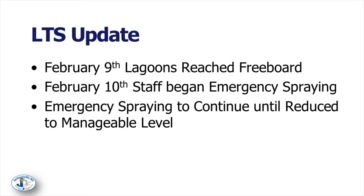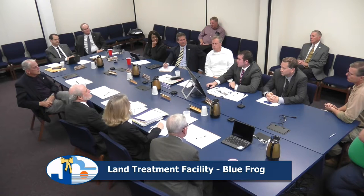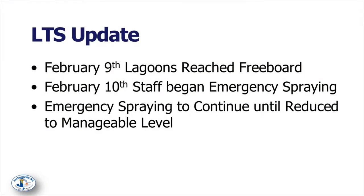Explain that term again. Freeboard is... full. That's a good way to put it, basically. So many feet of the top of the lagoon. Yes, 2 feet. Two feet from the top of the lagoon. So with that, obviously we have to maintain those levels. So we had to enter emergency spraying, which means we can spray whether it's rain or shine. And of course, that'll continue until we deem that we are comfortable enough that we can discontinue emergency spraying.